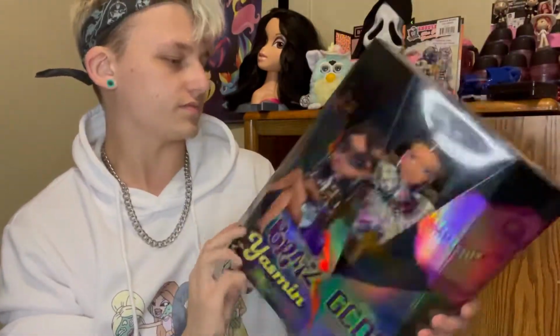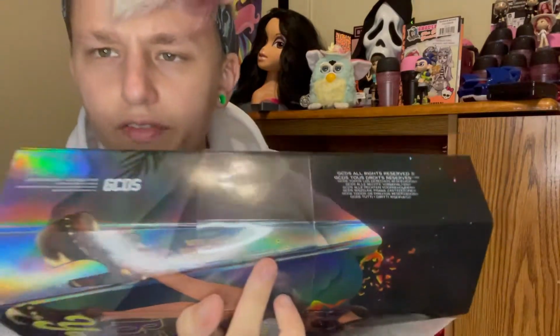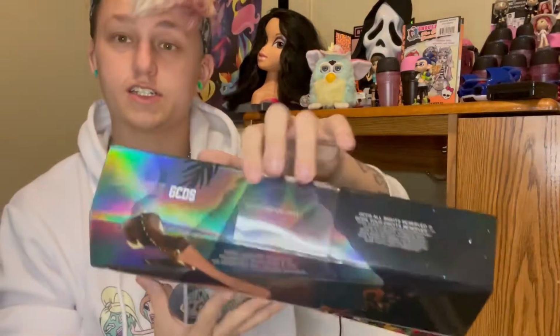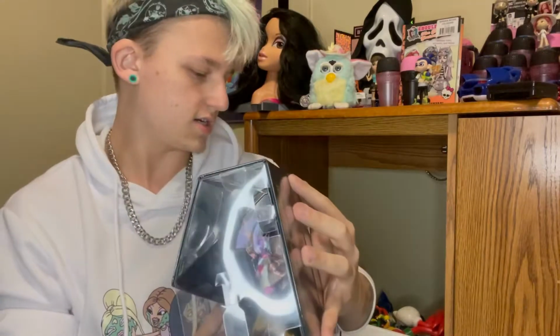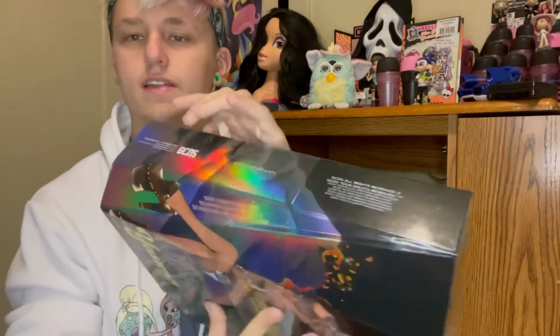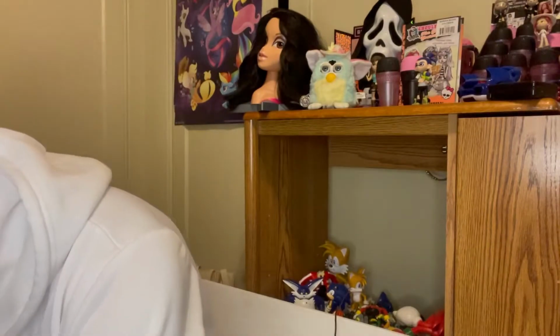On the side here, it says, shoes borrowed from Chloe. I don't know if you can see that. Right here it says shoes borrowed from Chloe, which I don't know why that's there, but it's cute. And then it says GCDS wear right there. And then it has all rights reserved, all that stuff. Designed by, I'm not going to say their name because I don't know how to, but there it is right there. But yeah, there's Yasmin.